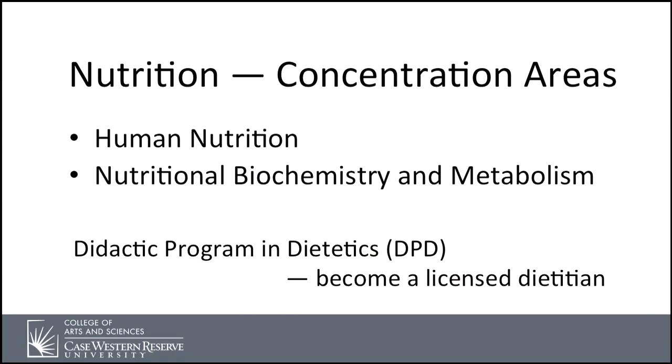Now, the Department of Nutrition, which is also in the School of Medicine, has 2 different concentration areas. So there are 2 flavors of nutrition that you can get a degree in. You can either study human nutrition, or there is nutritional biochemistry and metabolism. So that kind of sits between ordinary nutrition and ordinary biochemistry.